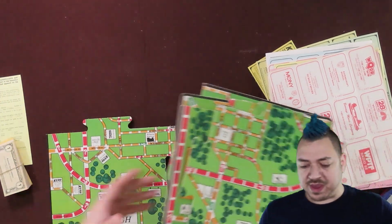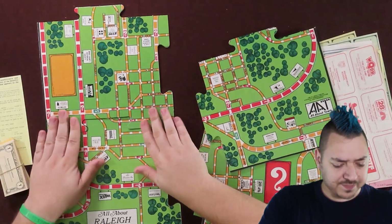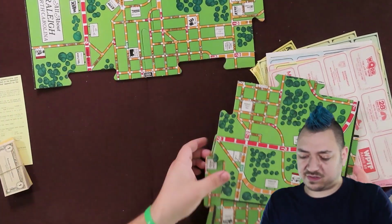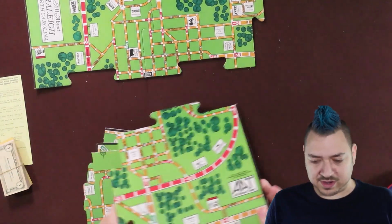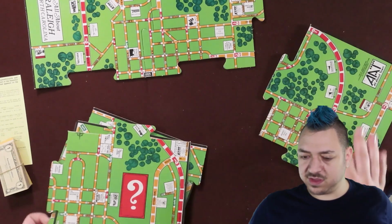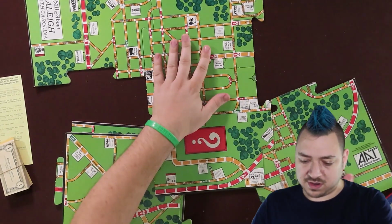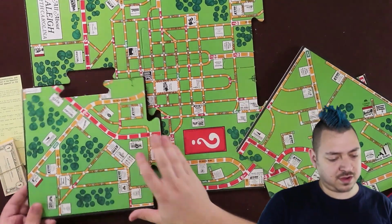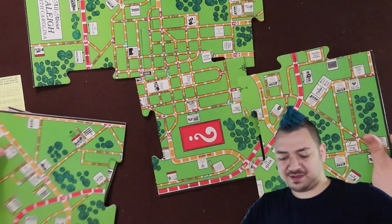I'm going to build out the map because all of the All About Town maps are built out in a grid of 6 board pieces, and they just sort of interlock. What do we got? That goes here. This goes down here. Put this together. Nope. Nope. Wrong again.